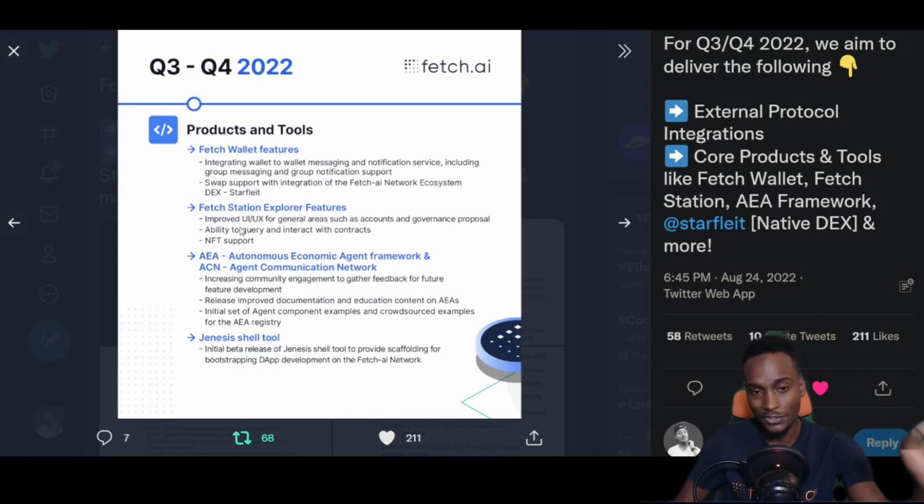So Fetch Station Explorer features, interesting. Improved UI and UX for general areas such as accounts and governance proposals, and ability to query and interact with contracts, NFT support and stuff like that. So I imagine a Fetch Station is like if you blow up the Fetch wallet and make it a functional dashboard as well, then you have, of course, better user interfaces and, of course, NFT support.